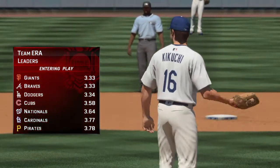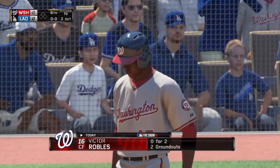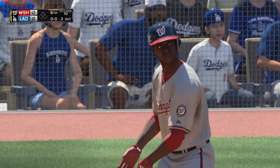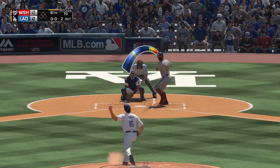So the shutout still intact here in the 6th as we check out the league leaderboard for team ERA. Yeah, and there you see where they rank in that stat category. When your team ERA is that low, it definitely takes the pressure off the offense a little bit. More importantly, it gives you a chance to win every single night.